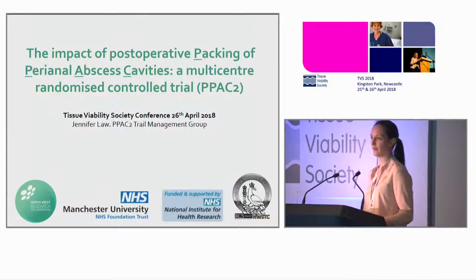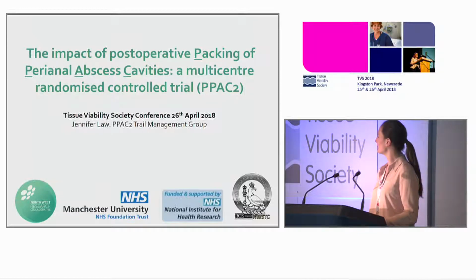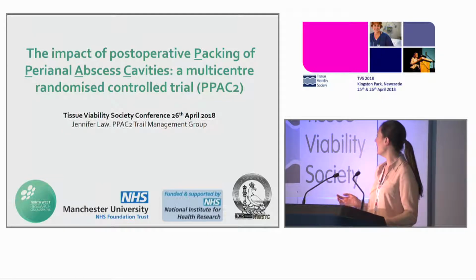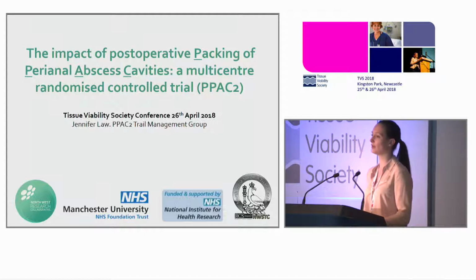The hat I've got on today is part of the trial management group for PPAC2, which allows me to change on to my most favourite of conversation topics, which is bottoms. So I'm going to talk to you about our trial. We are currently recruiting. We're a trainee-led, multicentre, randomised controlled trial, looking at the impact of packing post-operatively of perianal abscesses.